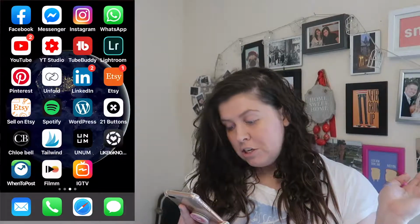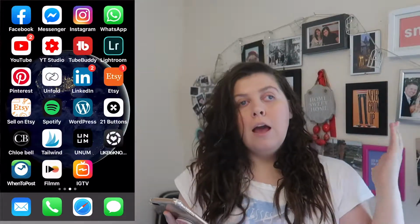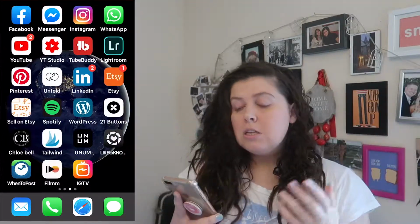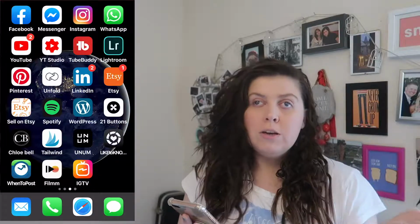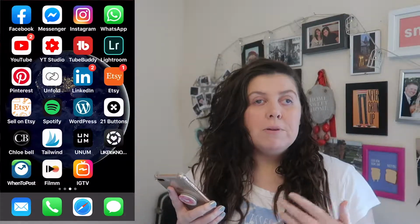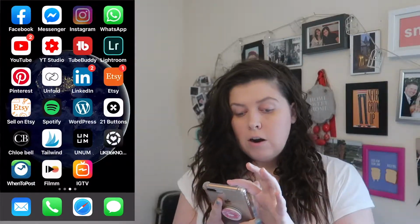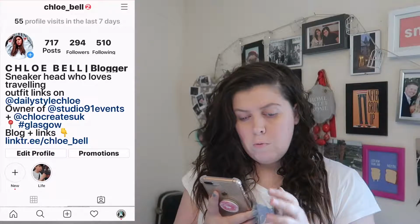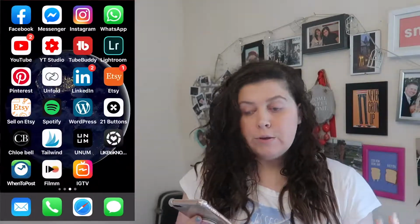And then the second page, as you can see, is social media and business. So at the top we've got Facebook. Self-explanatory. I access this to access my personal Facebook, and I also look at my business pages on here too. Then I've got Facebook Messenger, which I use every now and again, if I don't have somebody's number, then I'll text them on Facebook Messenger. Then you've got Instagram, which I use a lot for my own personal account, and then also my Clothes Creates Instagram.